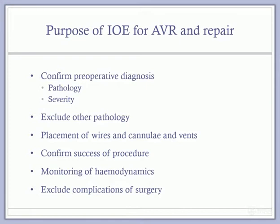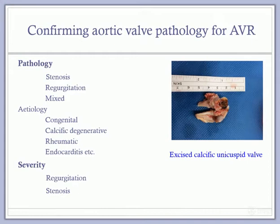And preparing for this talk has really reinforced to me the importance to anaesthetists of understanding what the surgeon is doing. It's very easy to just give an anaesthetic, stop the patient from moving. You do a much better job if you understand what's going on the other side of the blood-brain barrier. So generally speaking, there are few intraoperative surprises when it comes to aortic valve surgery.